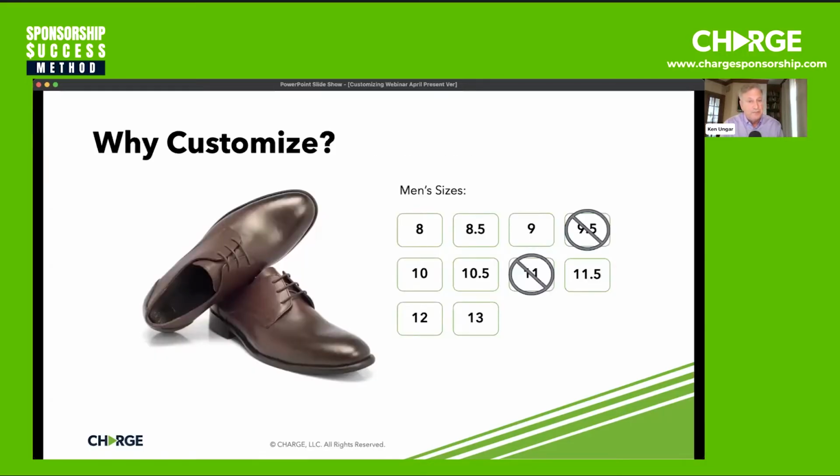So why you customize? For those who know me, you know that I often talk about shoe sales as a teaching tool. And so I'll use this particular example about why it's important to customize. If you're looking for shoes online and you come upon a pair that you really like, you'll click through. And when you look at the sizes, if there isn't the shoe in your size, what are you going to do? You're going to use that mouse button to click back as fast as you possibly can. And in this case, I'm a size 9.5. So if a shoe company like Zappos is trying to sell me shoes and I see that there is no size 9.5, there is no reason for me to continue this sales journey anymore.